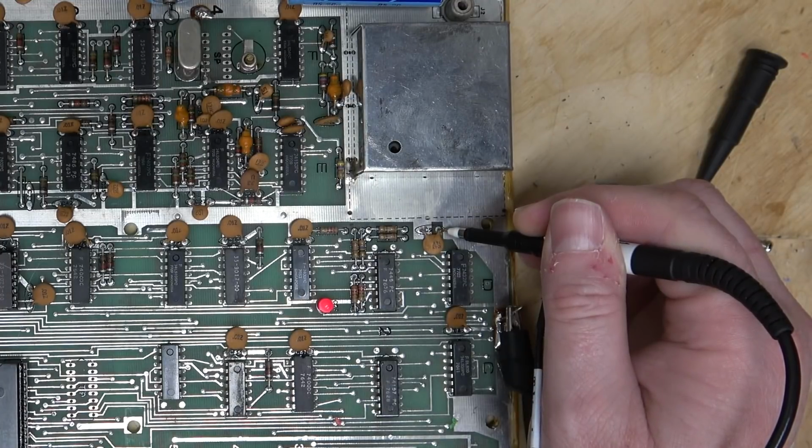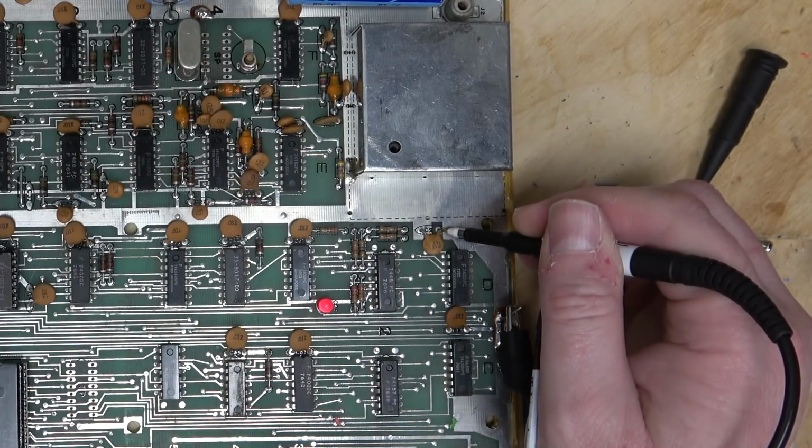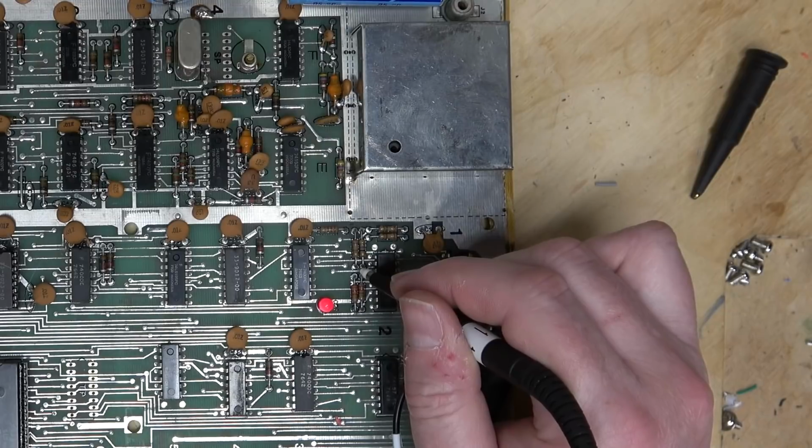Wait a minute. Maybe this is just the power input to the RF regulator. Yeah, because this is a straight 5 volts. Is this thing in color? I think it is. Don't worry, I'll put my scope on the screen just a second here.